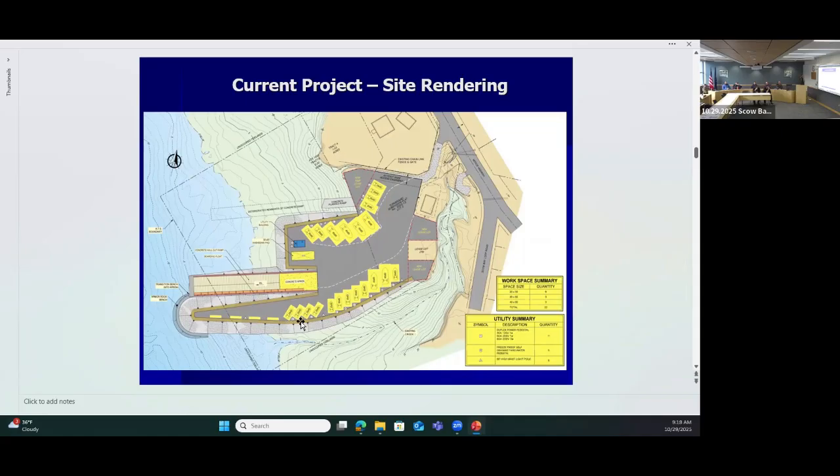The other smaller spaces have got 120 and 208 volt single phase power. There's enough power here. There'll be a single pedestal to run power to two boats. So there's a whole bunch of power pedestals. They'll be strung along the backside here and on the outside over here.